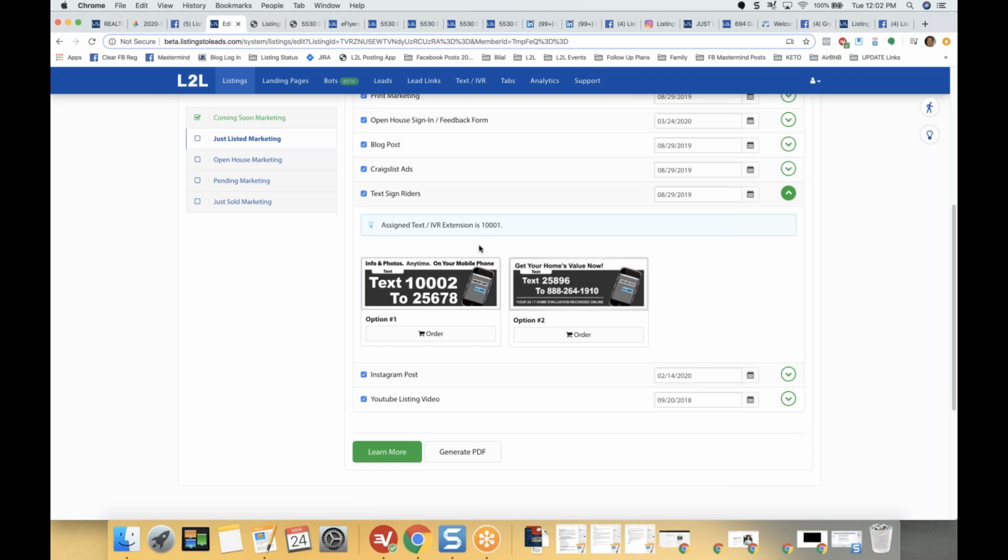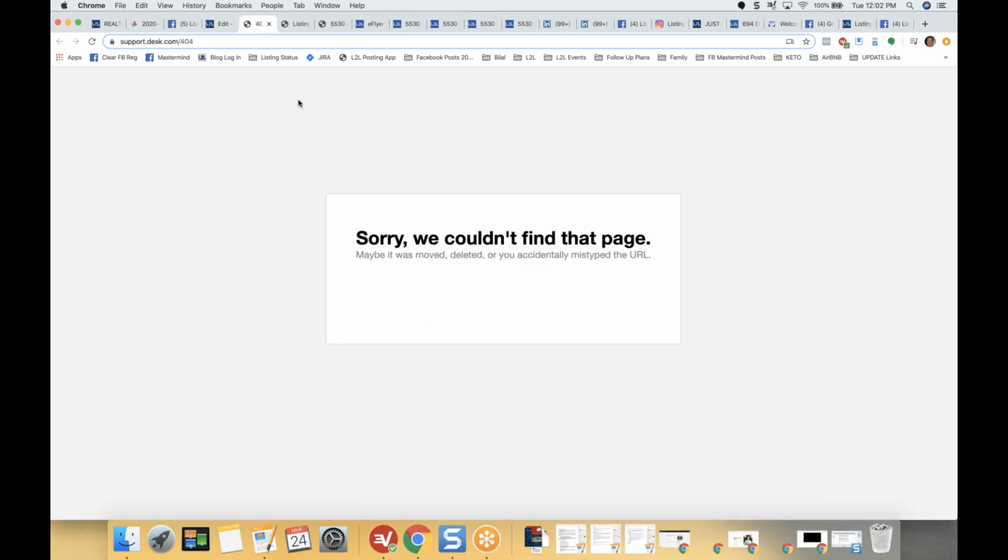What we recommend, once an extension, like in my case, I got 1001, once that is assigned to your account, that extension stays in your account. So once I have a sign writer like this built, I can reuse the sign writer on different listings. And so to order it, just click where it says, oh.